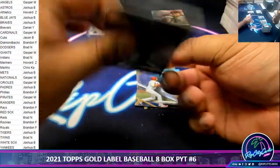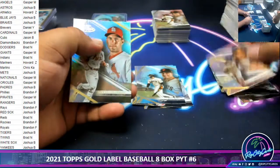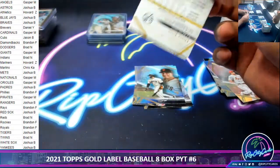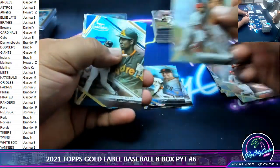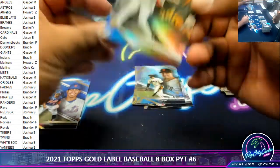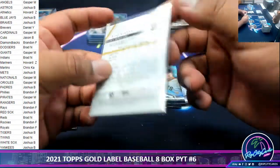Later, Chase. Tony Gwynn, Padres, 2-150.